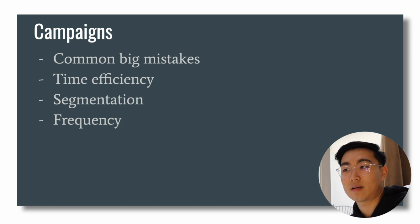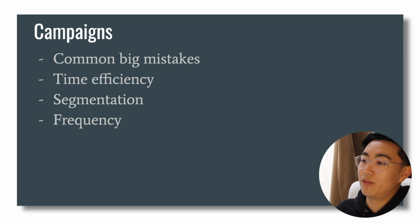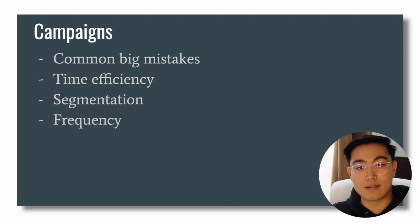One of the biggest pain points I hear prospects talk to me about, so people that we want to potentially work with, is they simply don't have the time for emails. And if you're a small brand, I totally get that. You're wearing so many hats within your company. So I'm going to be covering time efficiency and how to actually use your time wisely when it comes to emails so that you can focus on the more complicated tasks within the business, such as Facebook advertising or maybe product development and design and things like that.